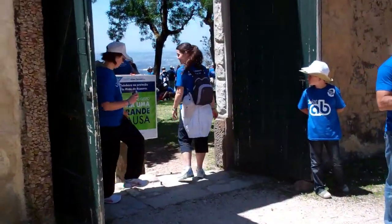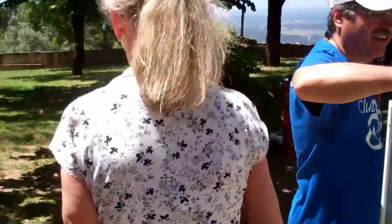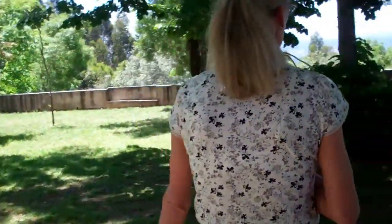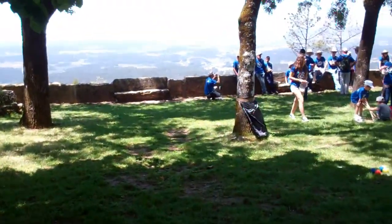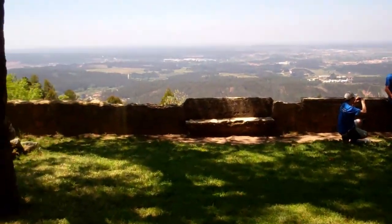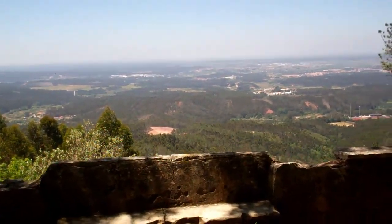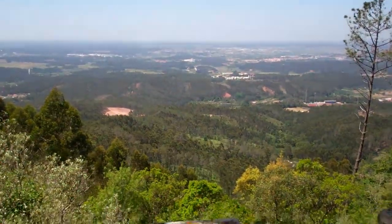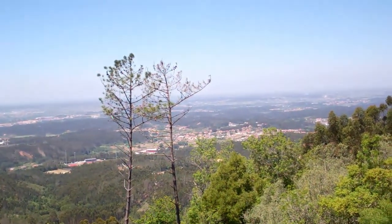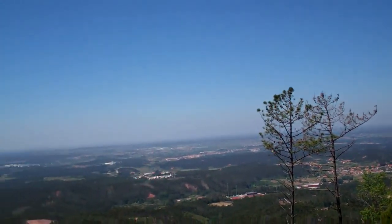Let me ask this question. No cold fountain, just the view of all the way to the ocean. That's Russo. Somewhere out there is Coimbra.